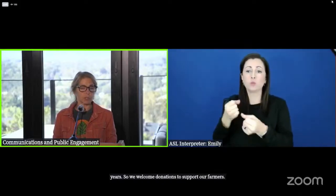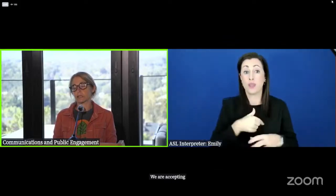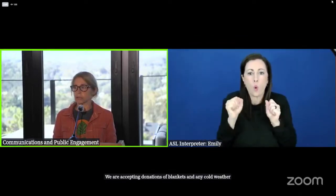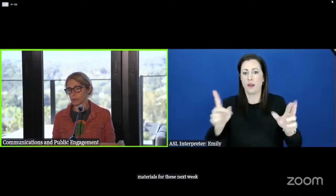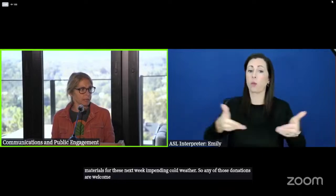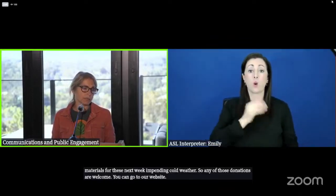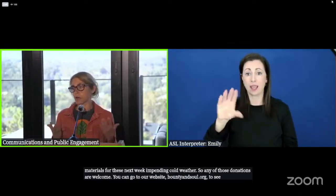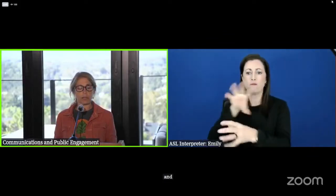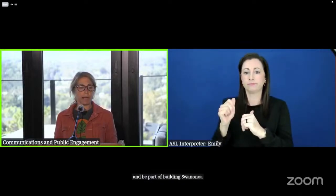We are accepting donations of blankets and any cold weather materials for this next week, with impending cold weather. So any of those donations are welcome. You can go to our website, bountyandsoul.org, to see how you can support, get involved, and be part of building Swannanoa and Western North Carolina back. Thank you.